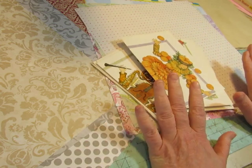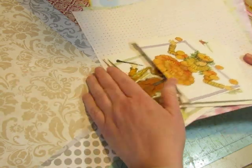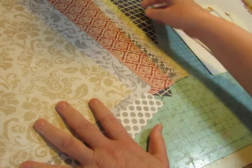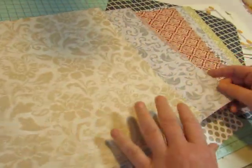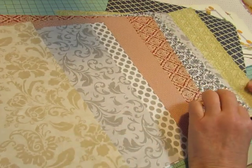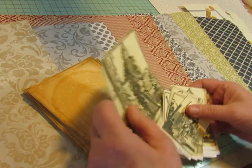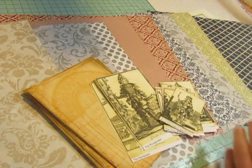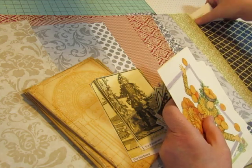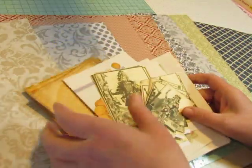And I don't want to use half of one stack and half of another. I want all of the scrapbook pages to be of one mind, so to speak. And then I have these more traditional ones, which are lovely pages. They all look great together. And then adding these kind of throws my mind off there. Let's look again at the other ones.